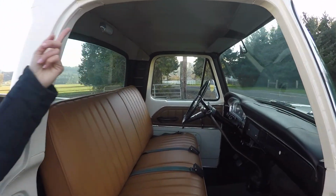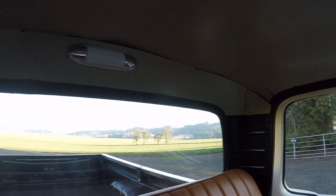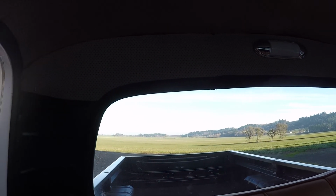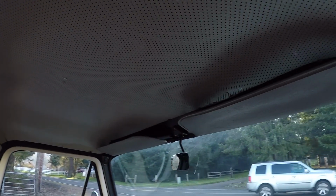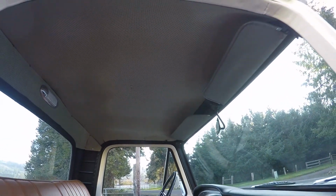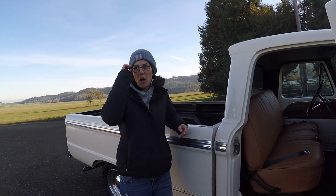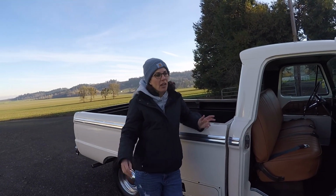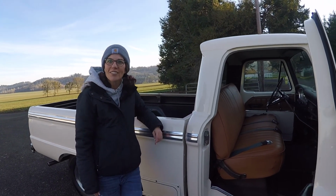And then one other thing, take a look at the headliner. It's old. You could replace it if you want to. It's the typical headliner from trucks of this era, and pretty much looks like it's in that same condition. So overall, really, really nice truck. A couple cosmetic things that if you wanted to, easy enough to take on, or you just drive it and have fun with it the way it is. So thanks for taking a look.